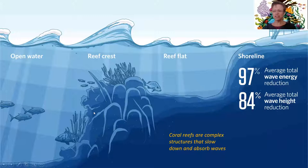In fact, wave heights can go down on average by 84%, and the average reduction or dissipation can be up to 97%. So you can see why that can make a big difference. And that's why kids in North Queensland don't buy boogie boards unless they go on a boat to the outer reef, because it's just not wavy because the Great Barrier Reef is there.